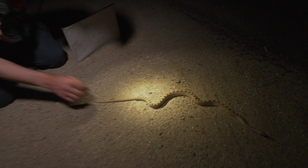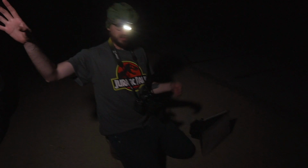Do we put it close to the bushes? Yeah, get them off the road. If it makes it, to get back into the road again. So we'll put him off of the road, and maybe it'll make it. I mean, he's a little active, so maybe he'll make it. So we're gonna bring him over to these bushes and let him go.